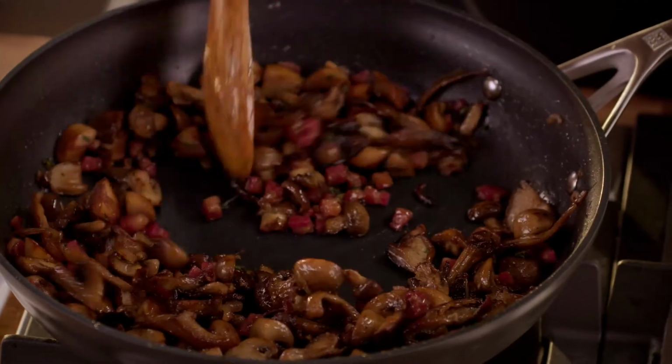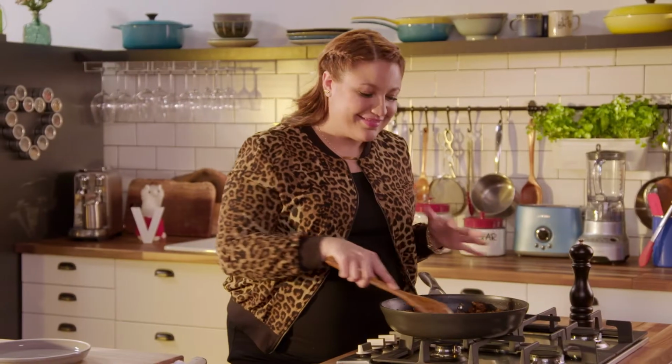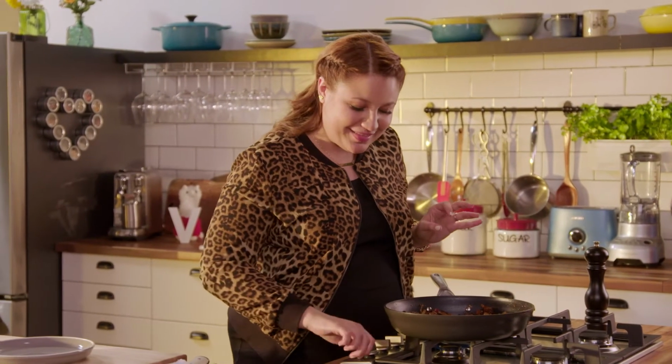The smell of those mushrooms and that salty pancetta fill up your kitchen. I mean, this alone on a little crostini is perfect. But I'm about to make this even better.